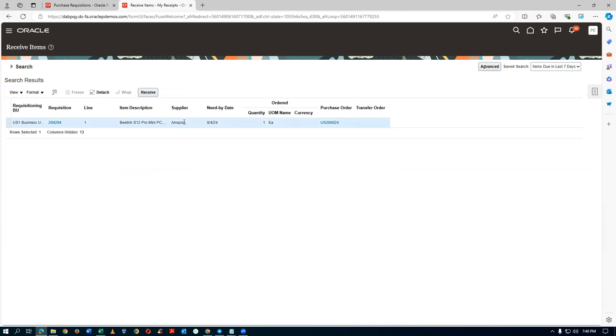Only when he marks it as received, then what happens? The company from Delhi will make a payment to Amazon. Select it and then click on receive.